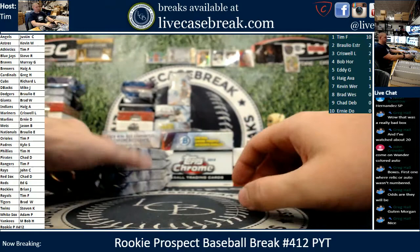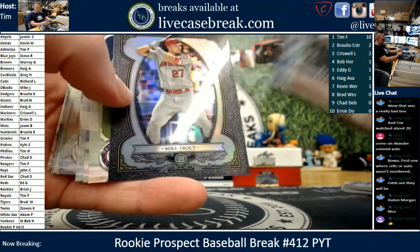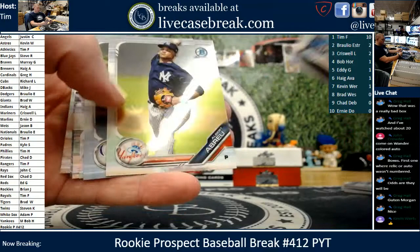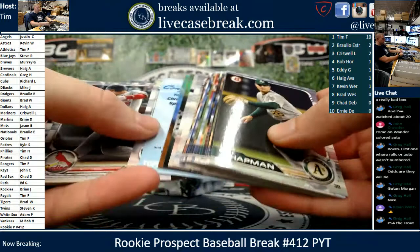Good card, buddy. All right, one auto left out of 19 Bowman. We got Rodgers and Mejia, Danny Jansen, and a nice Trout Sterling insert. That's beautiful. Chromes, nobody of note. Three packs remain. Got a redemption for the final auto, slap an insert auto on it.